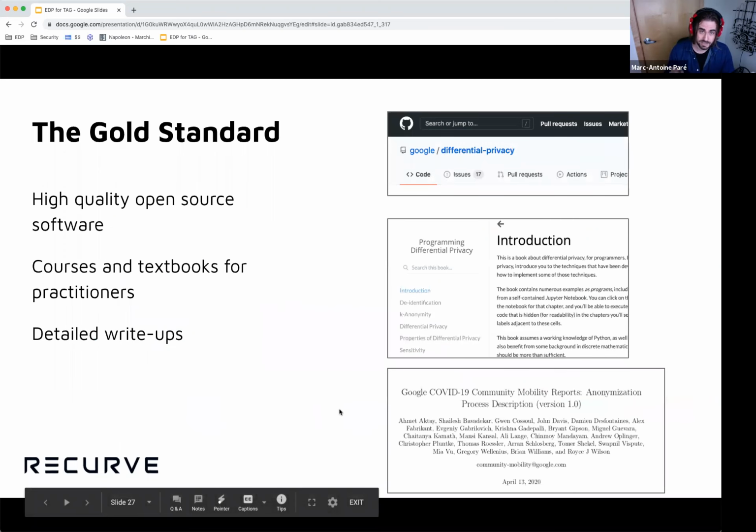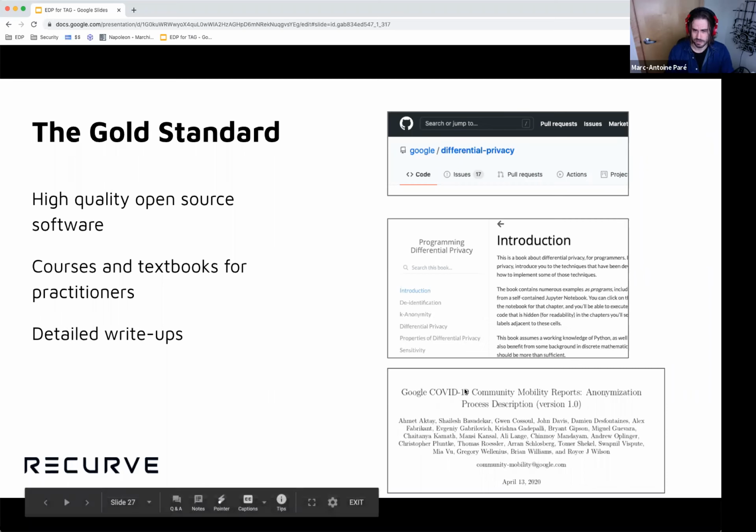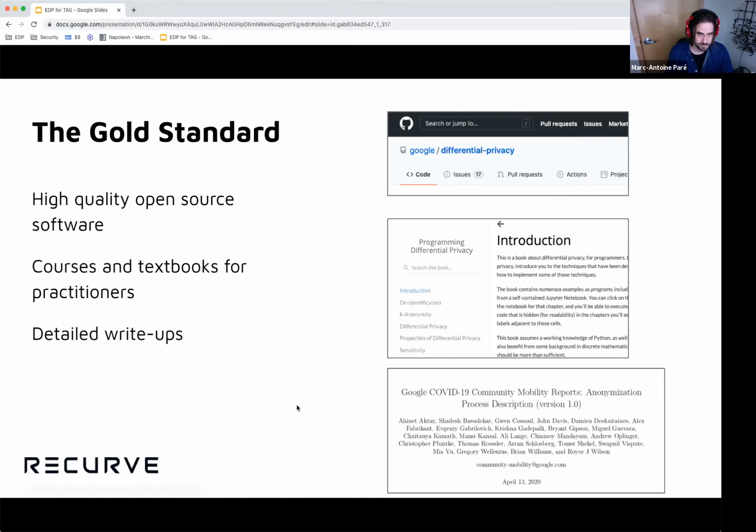And more importantly than that, they've released a lot of open source software that allows you to use those methods. High quality open source software, number of courses and textbooks being written for practitioners. This is Professor Joe Near's textbook, hot off the presses, as well as detailed write-ups of the actual application by a number of companies. This is really in contrast to, say, 5 years ago, where all of this stuff was almost purely academic and any open source implementation was not security grade. Whereas now that picture has really changed.